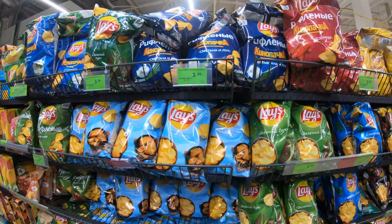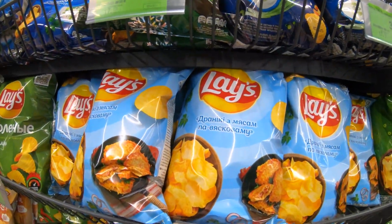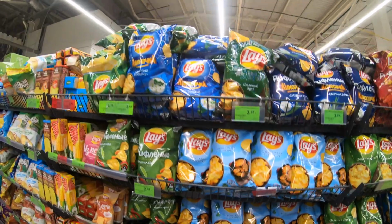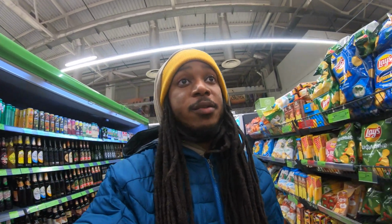So we have praniki z miasem. So this is just praniki and meat. So the flavor of meat pancakes. Sorry, potato pancakes and meat. Have all of this. And the chips here are actually good too. I really gotta say that. So yeah, I'm gonna keep walking.